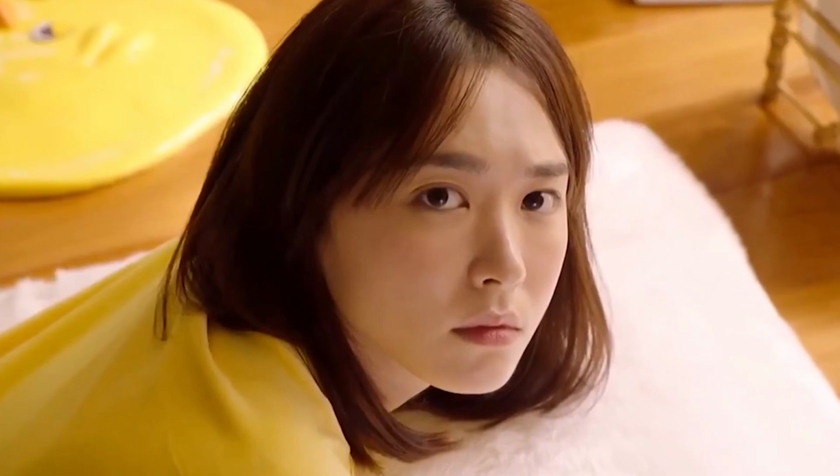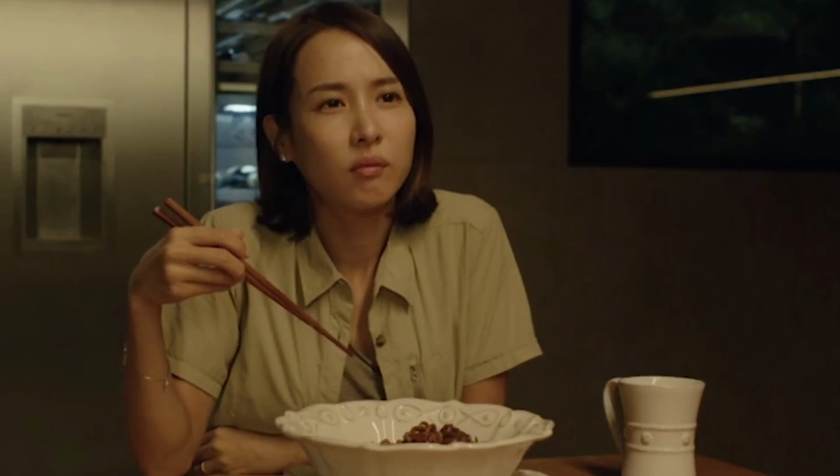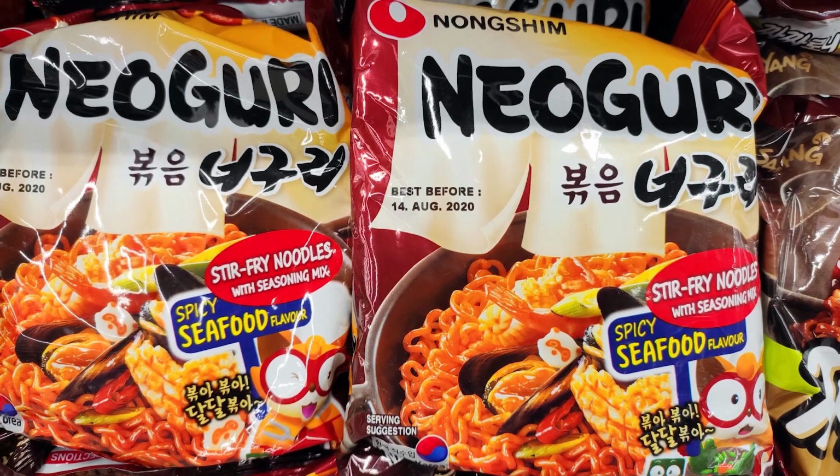You can even combine multiple kinds of ramen together to make a dish such as ramdon, a meal made famous in the Western world thanks to its prominent presence in the Oscar-winning film Parasite. This ramen combines two kinds of Korean instant noodles, Jjapaghetti and Neoguri.